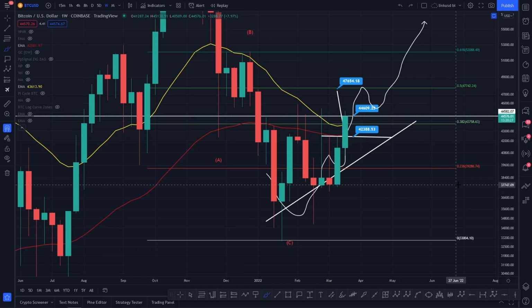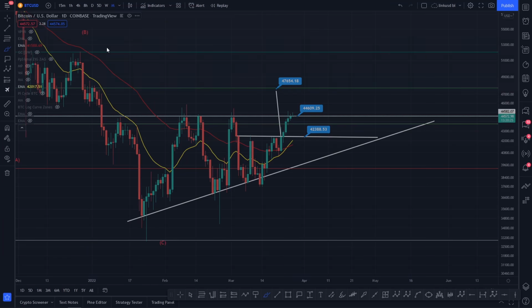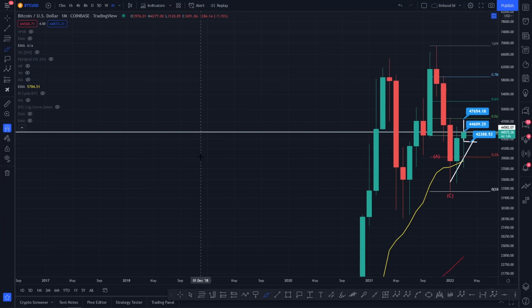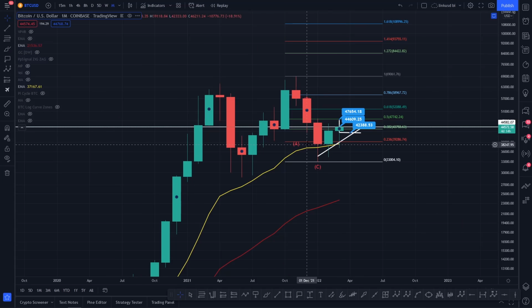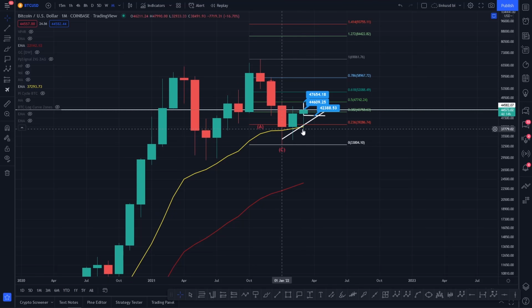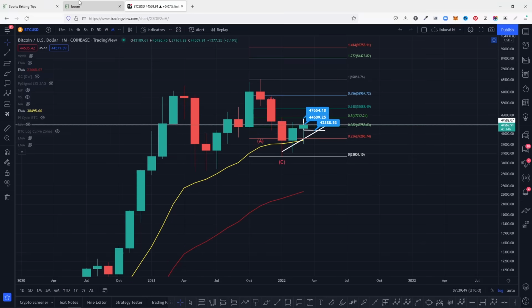Okay, and one of the most important time frames, like I said to you the whole way down here, is the monthly. If we take a look at the monthly, if you close above the 20, that's bullish. If you close below it, it's bearish, because whenever you close below this 20, it signifies that you're coming down to the 55 on any time frame. Look, let me show you.